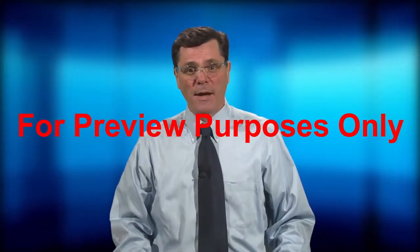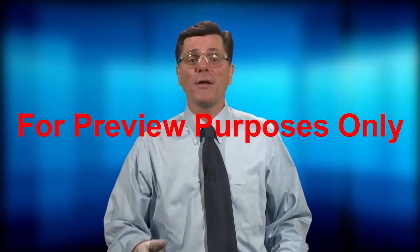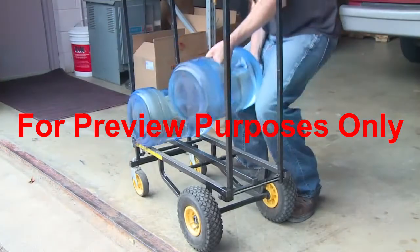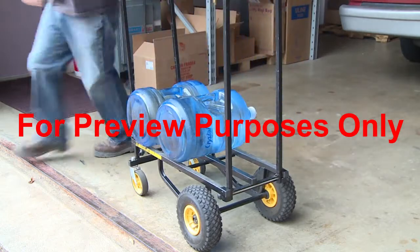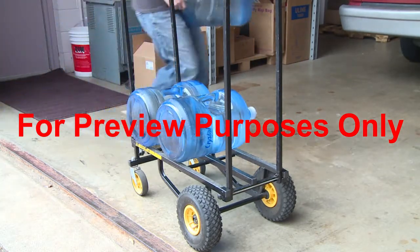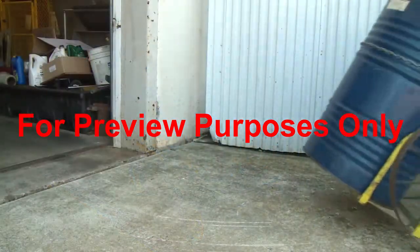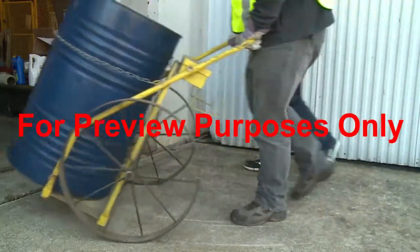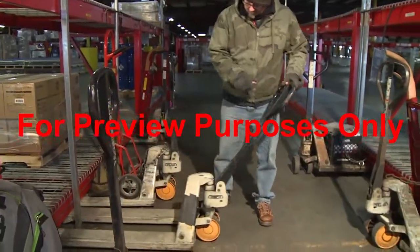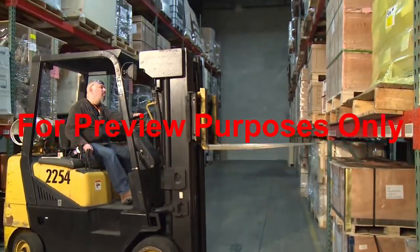Materials handling would take a lot more time and effort if you had to carry everything yourself. Fortunately, there are several types of materials handling tools and equipment that can help you move things a lot more easily and safely. These lifting and carrying aids include two-wheel hand trucks and dollies, platform trucks and pallet jacks, and heavy powered equipment such as forklifts.